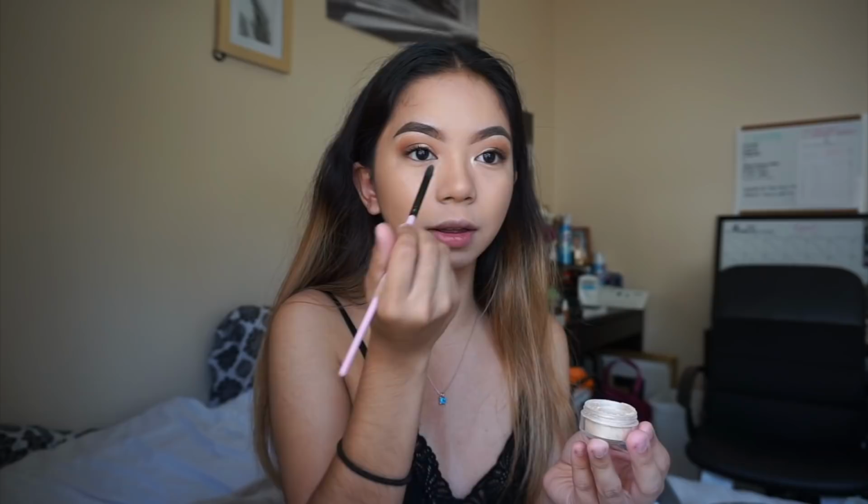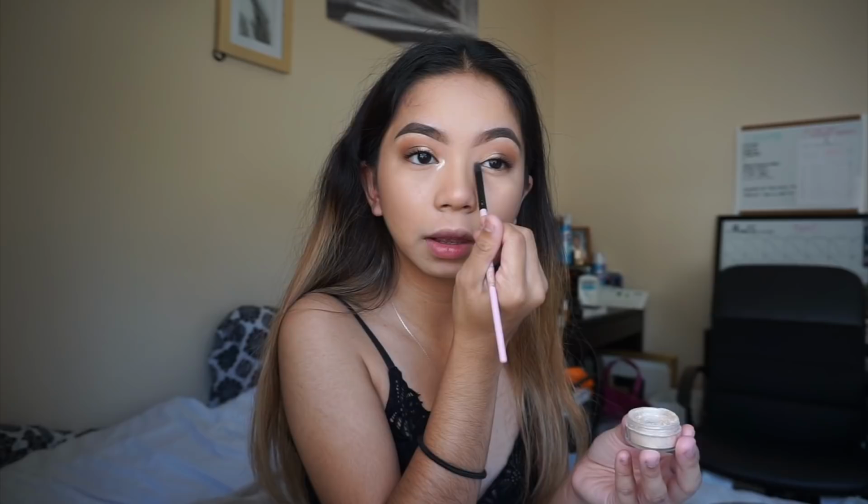So now here comes the fun part. I bought this one, which is the Overshadow by theBalm, and it's this really pretty pearly pigment, and it's honestly my favorite, and I put it just in my inner corners. Just like that. See how bright that was? And then I like to pop some on my eyelid a little bit.